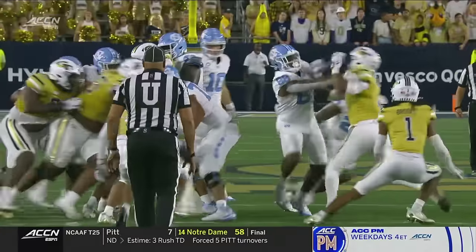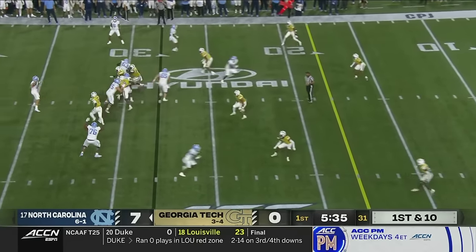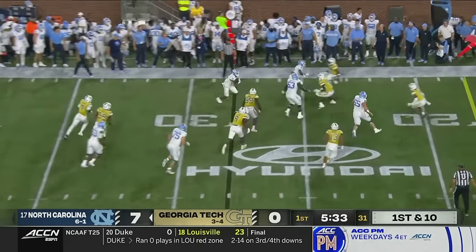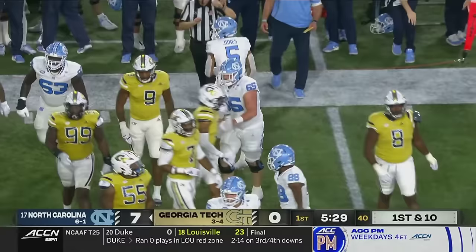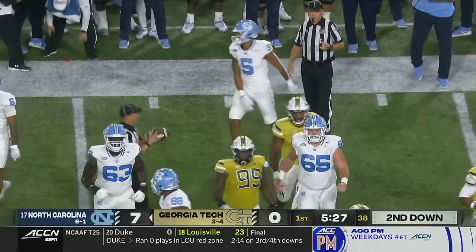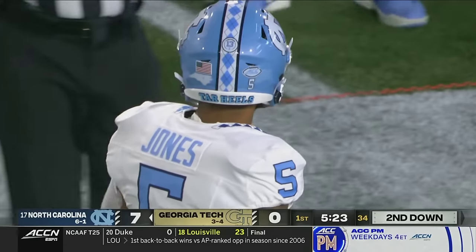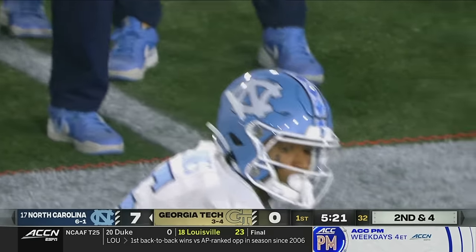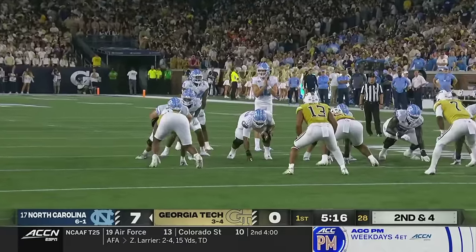You're just getting movement up front. I mean, having the hat, and then you have these big physical backs for Carolina. It's hard to get them down. May on the perimeter. McCollum again crashing through toward the 21. And tempo is, or beg your pardon, Jones 5, not McCollum 6. And tempo is Chip Lindsey's best friend here. Listen, tempo's a problem, and it's really working against Georgia Tech defensively.